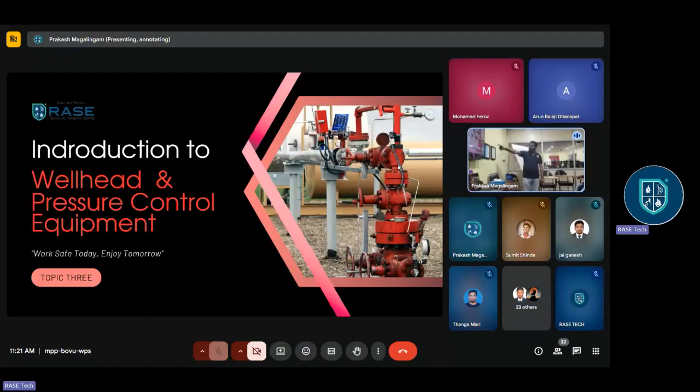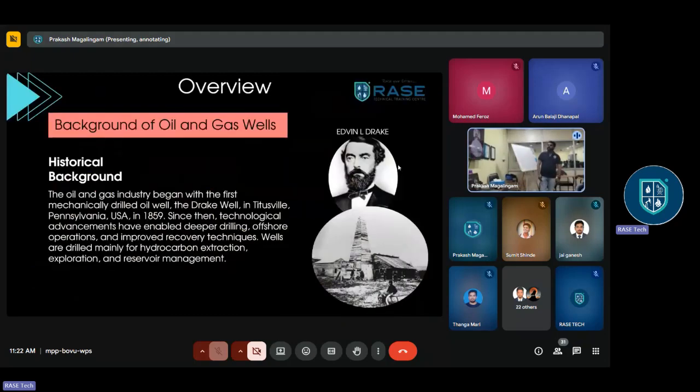So we are dealing with the wellhead equipment. This is the equipment for the wellhead. Below is the wellhead and on top is the Christmas tree. So you can see the wellhead and the pressure control equipment. Introduction, we can discuss about this.